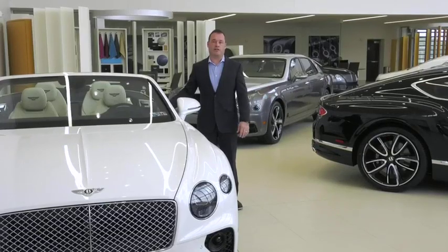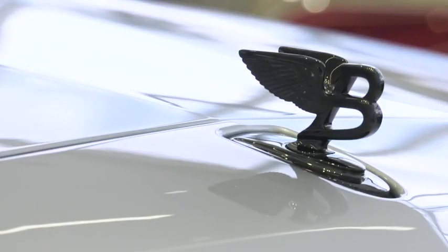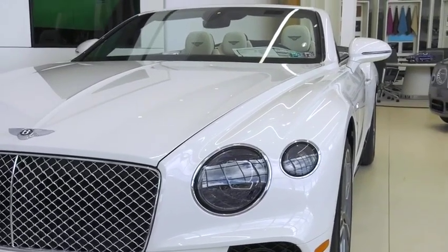We also have all the models displayed inside. From a one of 25 in the world Bentley Mulsanne to the new 2020 coupes and convertibles that are available for delivery.